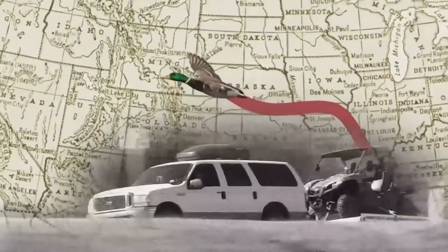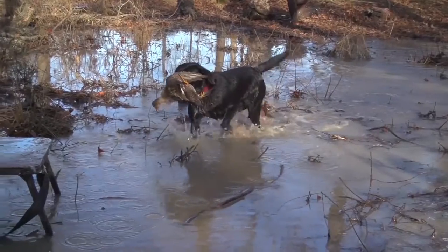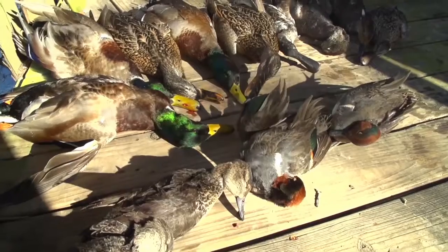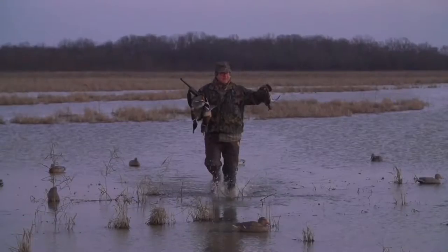Yes, Flyway Highway is rolling down the road to different destinations. There'll be stories to be told from Canada to Louisiana and everywhere in between. Yes, Flyway Highway, chasing the duck hunter's dream.